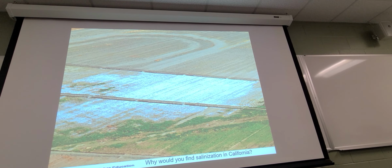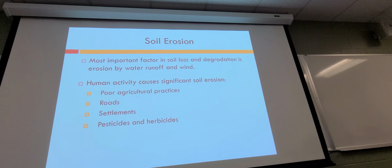Soil erosion. Like I said, soils take a really long time to develop and to come about, and it's pretty easy to just wash them away, because that's what rain and weather is trying to do all the time anyway. It's trying to wash everything away, right?